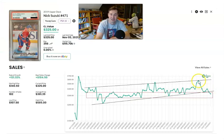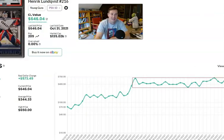Nick Suzuki. He does not make cars, he just plays hockey here. Broken uptrend here, but you're coming into a level of support, or if there's a little bit of downside here, use that to your advantage. This is kind of your buy zone, and it is creeping back in there once again.